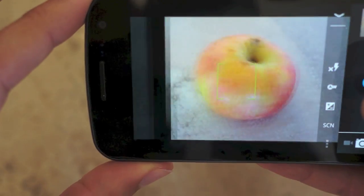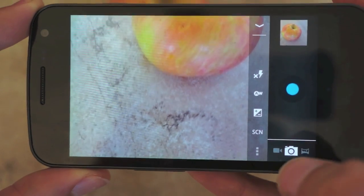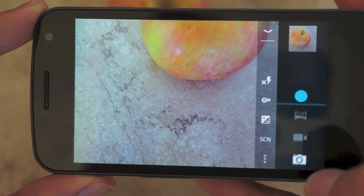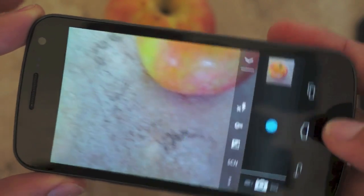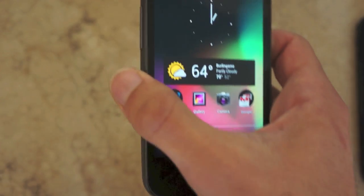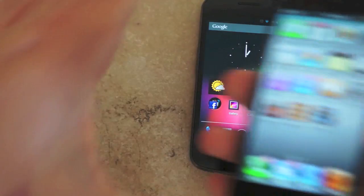It takes very rapid photos. And at the bottom right, you can see your mode for panorama, if you like, or video recording. But the camera, I'm definitely going to give it to the iPhone 5. The sensor is far superior, and just the end result is nicer.